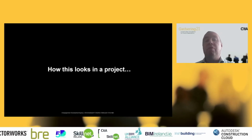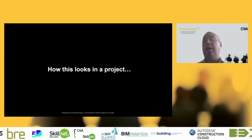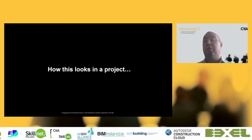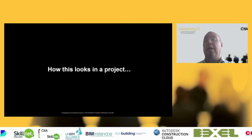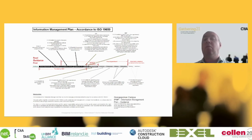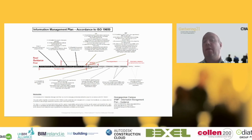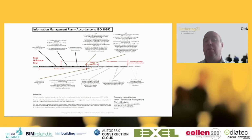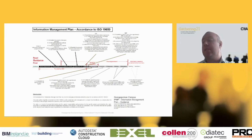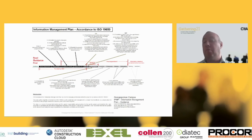So just to move on then, how does this look in a project? Obviously, we were trying to use the pathways from the technical report and implement it as we're doing it in Grangegorman. What we produced was an information management plan according to ISO 19650. The reason we didn't call it an EIR, BEP or any of those wordings was because we included everything that was stated as a requirement of ISO 19650.